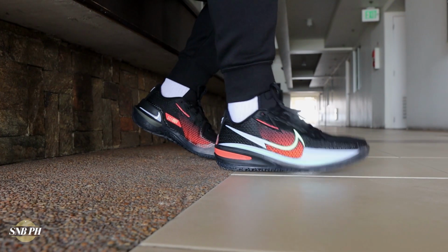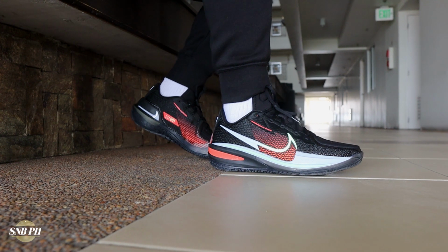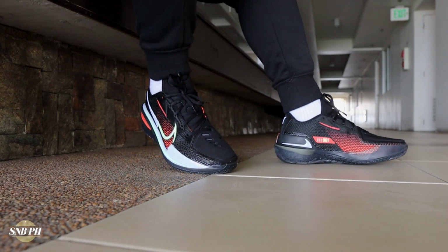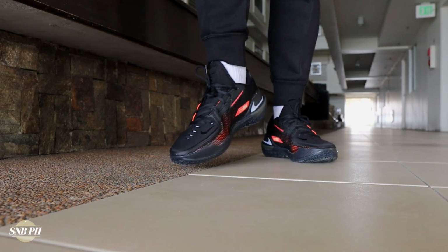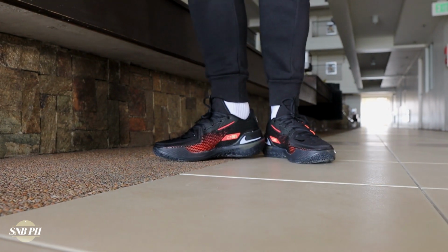The Nike Zoom GT Cut just reminds me so much of the Kobe 8, and in my opinion, the Kobe 8 was just so fun to play in back in the day, and with the Zoom GT Cut, it just gives me that same fun feeling. You have a pretty grippy outsole that seems really durable as well.